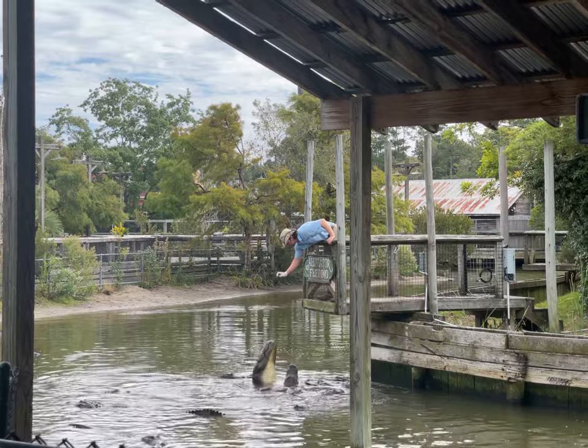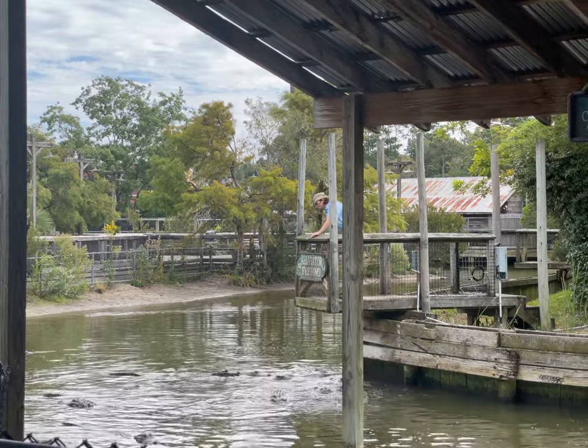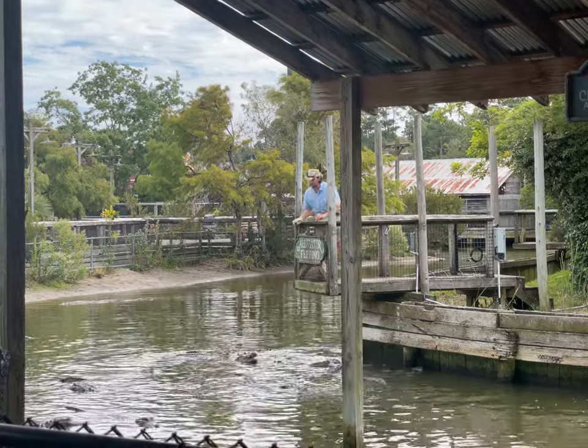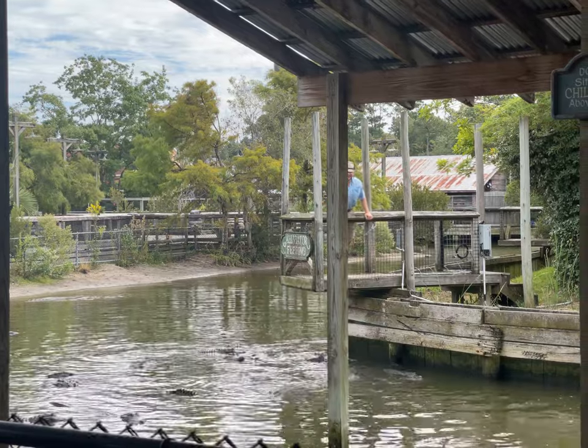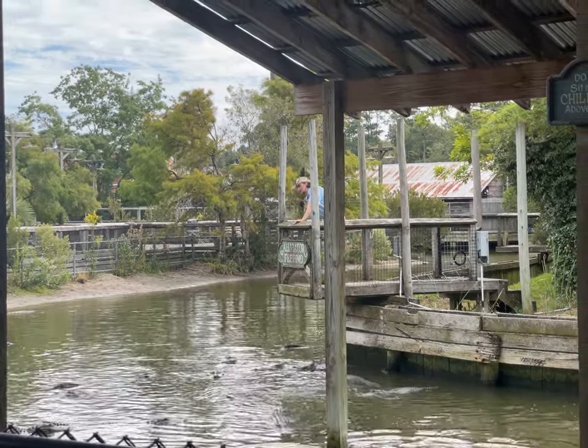Let's try to get this guy here. All right. So these guys, they range all the way up to northern North Carolina, southern Virginia, even in some areas, you'll find them. And that's definitely pretty cool. They can actually survive up in the winters up there.